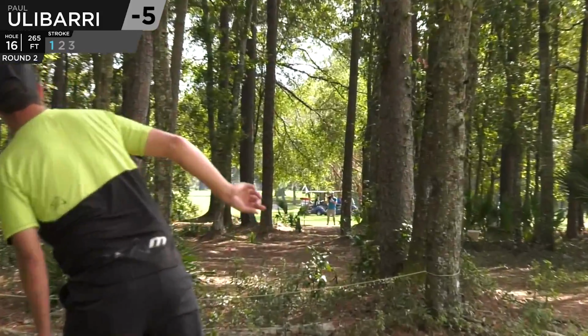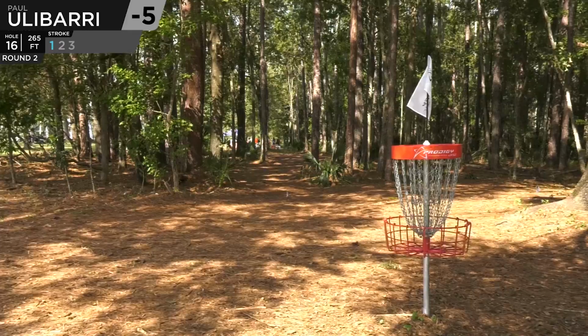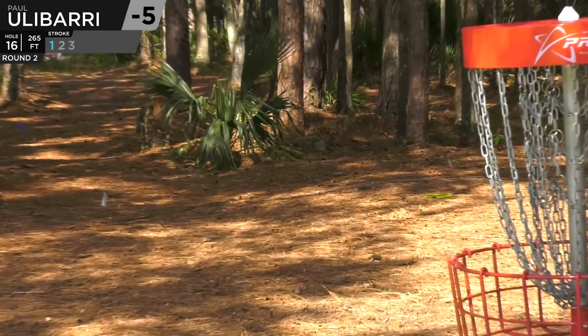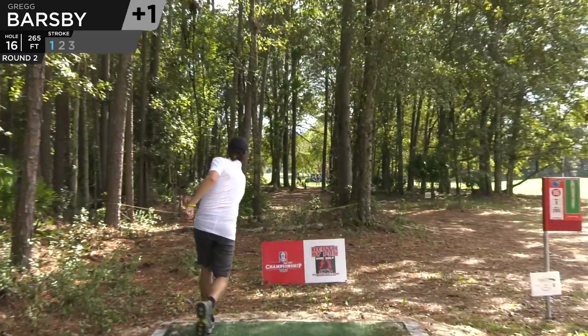And Paul throwing my disc in my face, the disc that I spent years beating in, and just does it better than me. And it kind of just like, screw you, man. The Rhino.